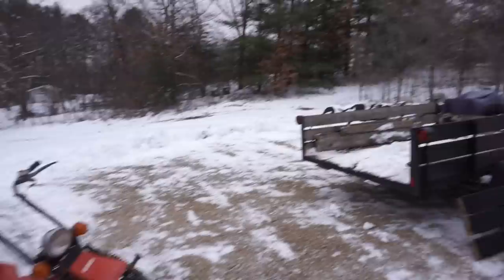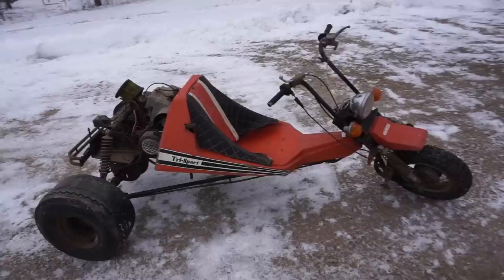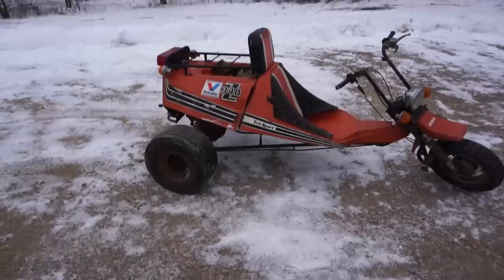It's not that heavy. This thing's gotta fly. 340cc engine in it, and it's really light. So that's what's in a snowmobile. Those are about 5 times heavier. Look at that then, that's pretty cool.